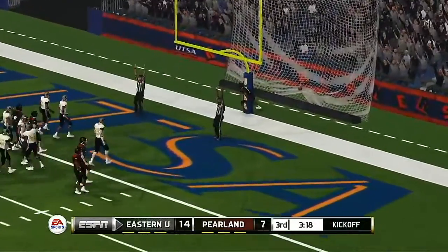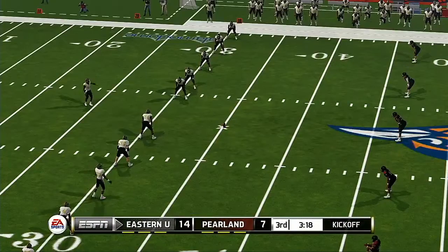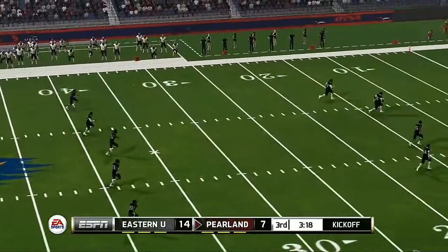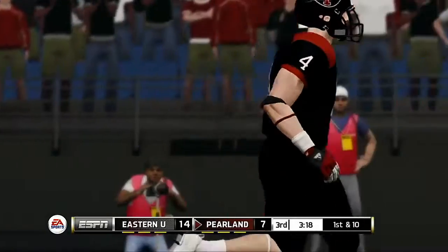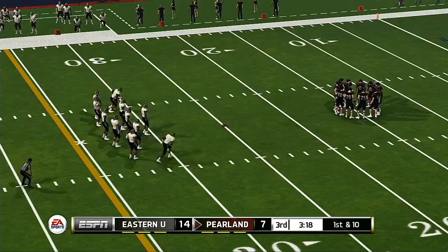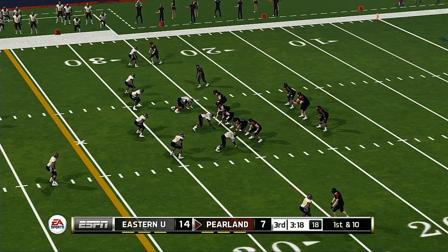He splits the uprights with the extra point. They line up to kick this one away. He sends this one deep. This one's going to be down in the end zone for a touchback. There's still plenty of time to keep running their offense as usual here. I don't think they need to feel any anxiety about trailing.